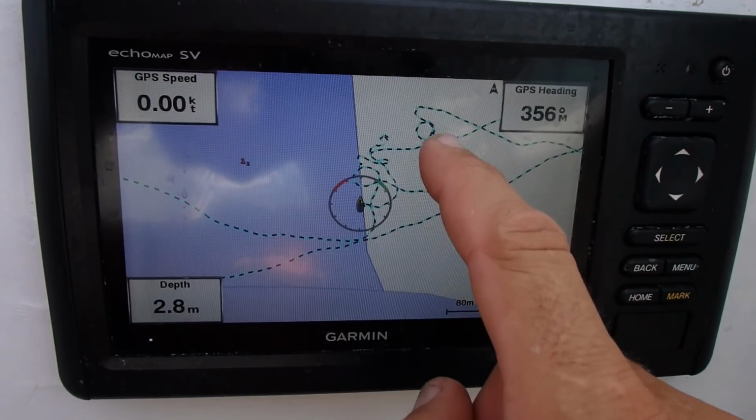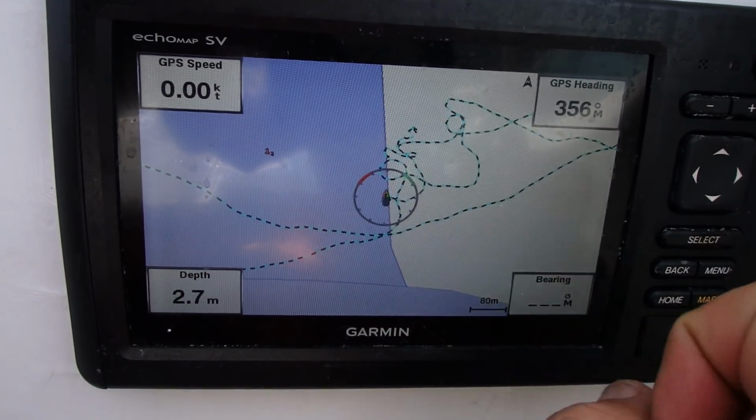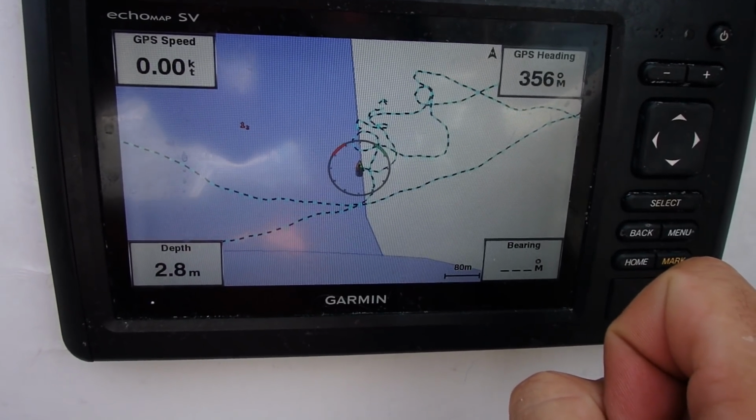So we came in, reconnoitred the place, had a bit of a look around. We've dropped the anchor and now we're going to go in and see if there's any fish that we can bring back for the fridge.